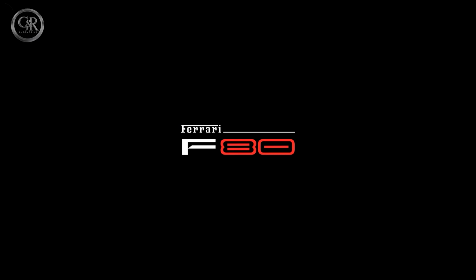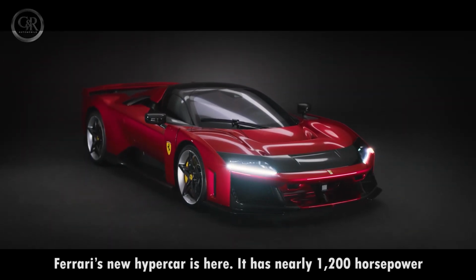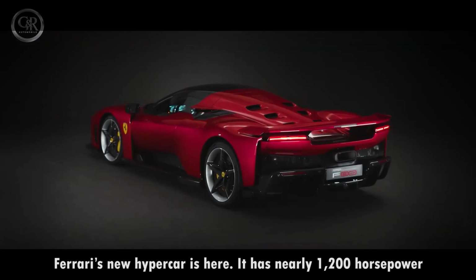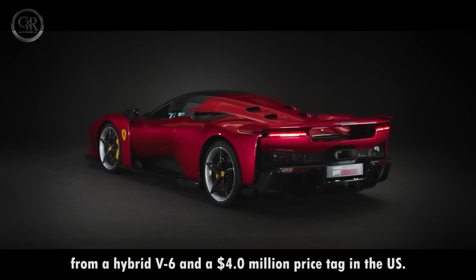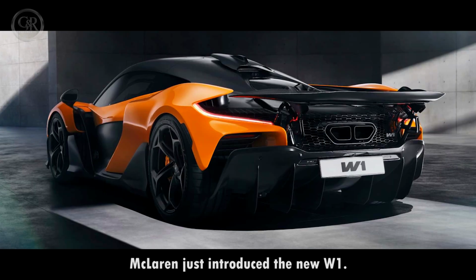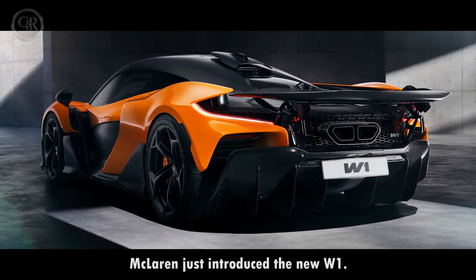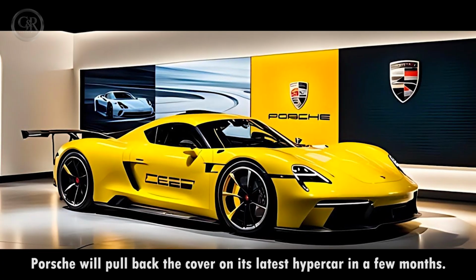Ferrari F80. This is it. Ferrari's new hypercar is here. It has nearly 1,200 horsepower from a hybrid V6 and a $4.0 million price tag in the US. McLaren just introduced the new W1. Porsche will pull back the cover on its latest hypercar in a few months.